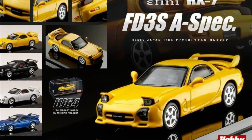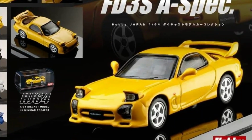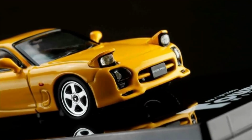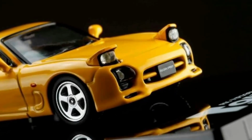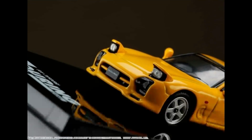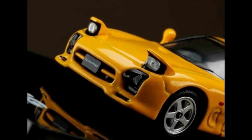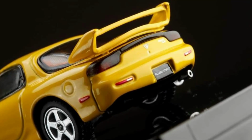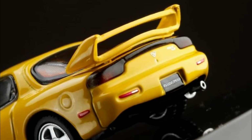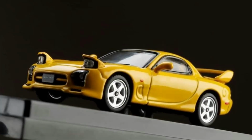And also check out the awesome new RX-7 from Hobby Japan. Really fantastic. This is the FD3S A-spec, comes in different color variants. Also we have a white version, a blue version, a black version. Just amazing details on this. And yeah, take a look at more details of the car. Really wonderful, awesome looking car. And man, I wish Hobby Japan was easier to find here, because their cars look dope. Look at that. So I'll leave you with more details, more photos of the car, and tell me what you think of this and how you like this, again, in the comment section below.